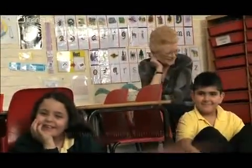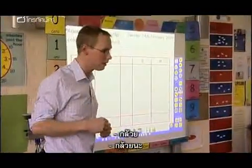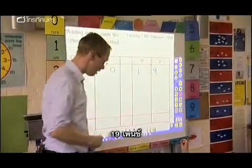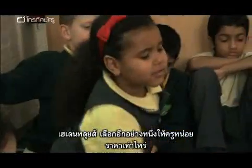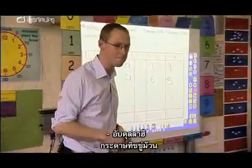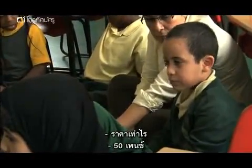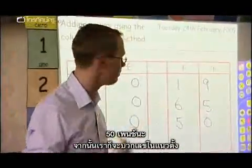Now, lavender. Can you pick one for me, please? The banana. 19p. Helen Louise, another item, please. How much are they? 65p. Abdullahi? Toilet roll. How much is toilet roll, Abdullahi? 50p. Okay. Using our columns, we add them up.